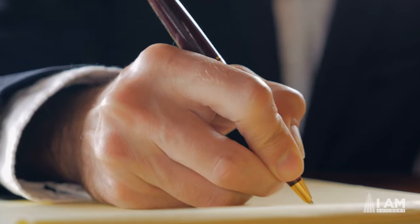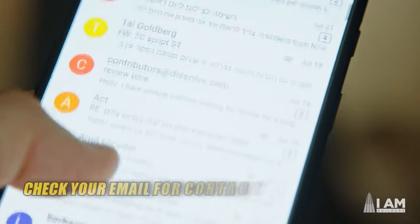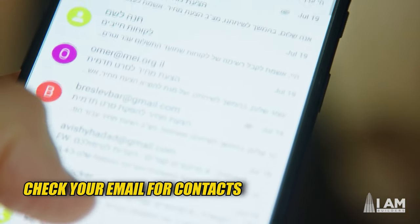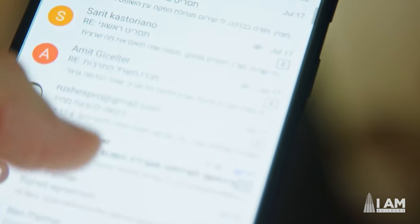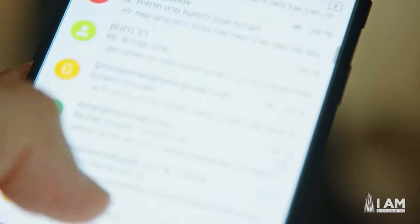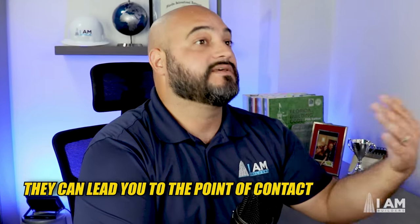If you're not good with the tech, do it old school manual, write it down by hand. But that's so time consuming, it's crazy. We all, if we've had our phones for a long time and we transfer our data, we all have thousands and thousands and thousands of contacts. And the same thing in your email. So what you're gonna do is go through your email, anybody who you've ever worked with in construction, a superintendent, a project manager, an office manager, somebody that works at their office, a secretary, whoever, a janitor, it doesn't matter. These people, if they are not the point of contact, they can lead you to the person that is the point of contact.